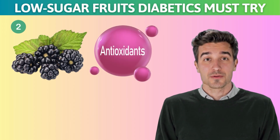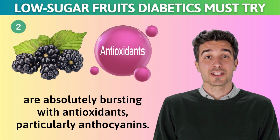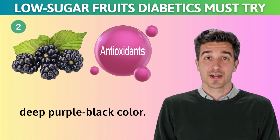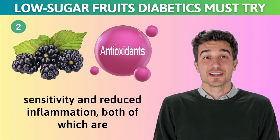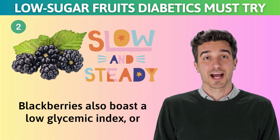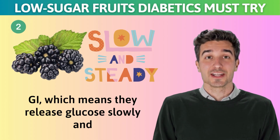But that's not all. Beyond their fiber and low sugar content, blackberries are absolutely bursting with antioxidants, particularly anthocyanins. Those are the compounds that give them their deep purple-black color. These antioxidants have been linked to improved insulin sensitivity and reduced inflammation, both of which are highly beneficial for people with diabetes. Blackberries also boast a low glycemic index, or GI, which means they release glucose slowly and steadily.